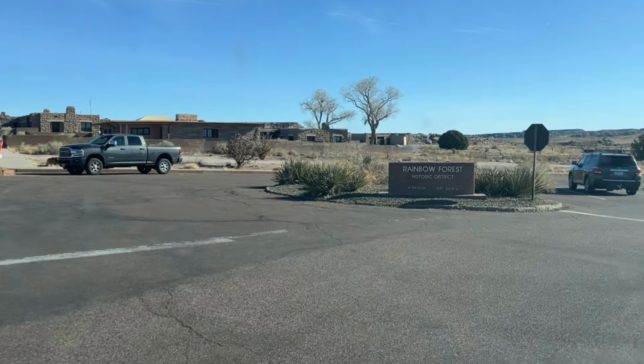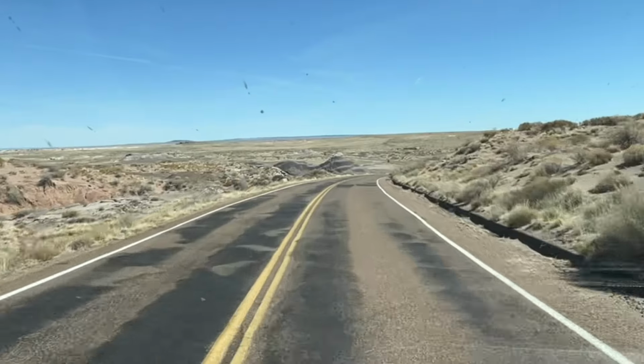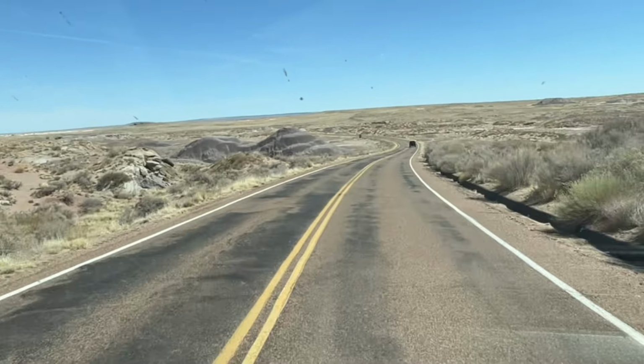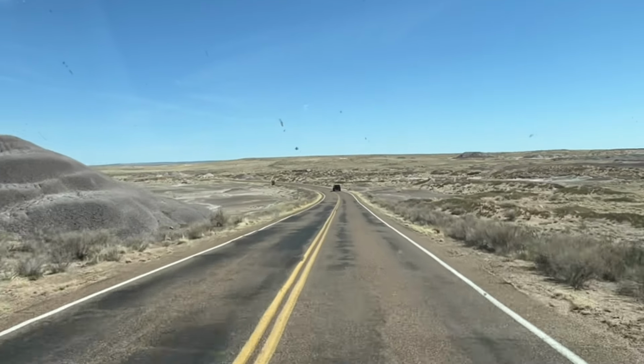There's a park over here. It's like big ant hills.